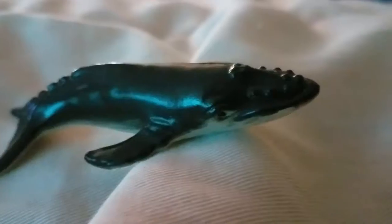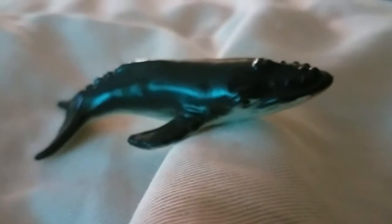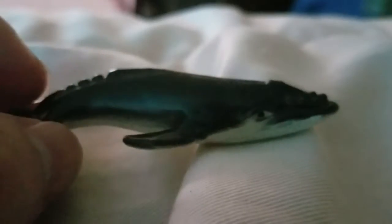Moving along, Cetotherium, a species of prehistoric whale that lived in the Pliocene. So this guy looks pretty cool. It's just a whale. Like these little wrinkles on his back here. These bumps near his snout. And on the bottom, he's got nice wrinkles sculpted.